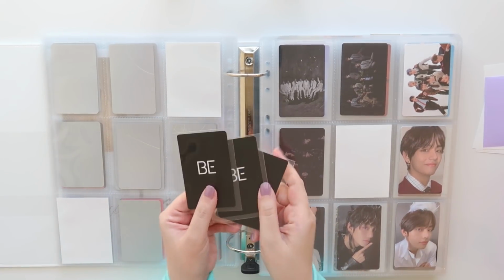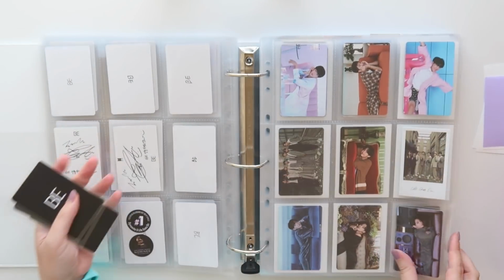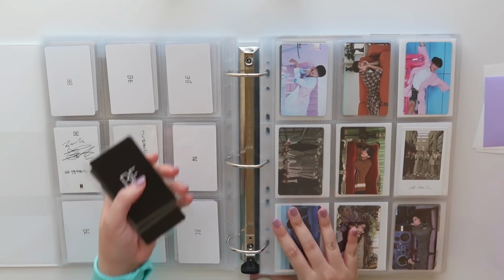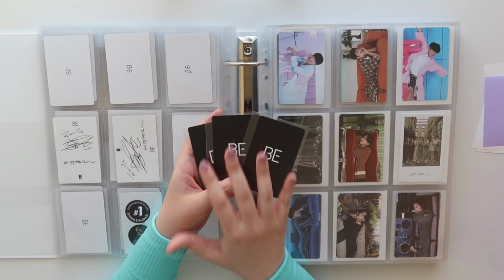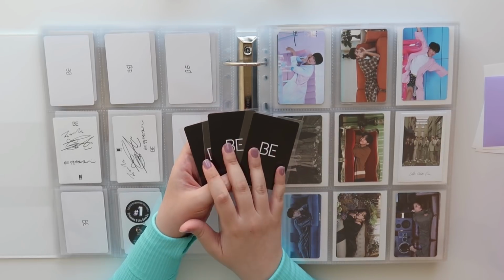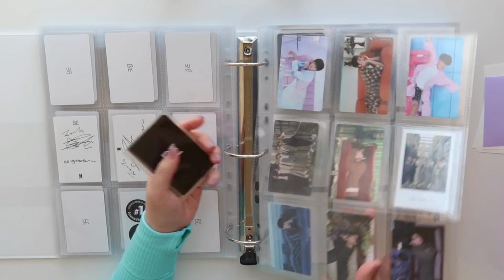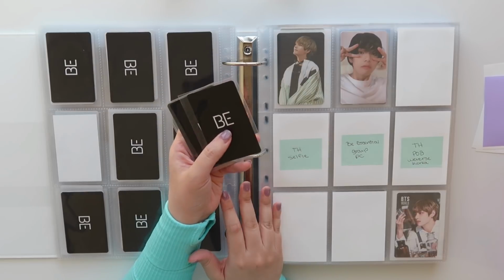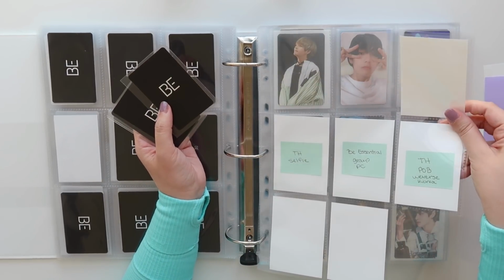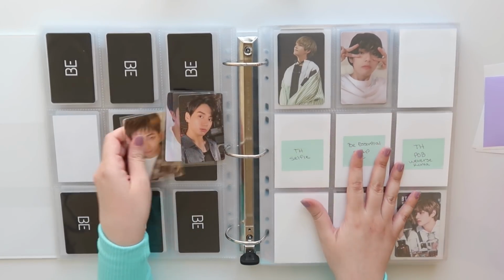Now we have some more cards from the Be Essential album. And I have decided to move a few things around because I decided I wanted to collect OT7 only for the selfie album cards. So I'm not doing OT7 for the pre-order benefits or anything because those prices are just wild. I can't do that. So I'm going to put the selfies into this page.